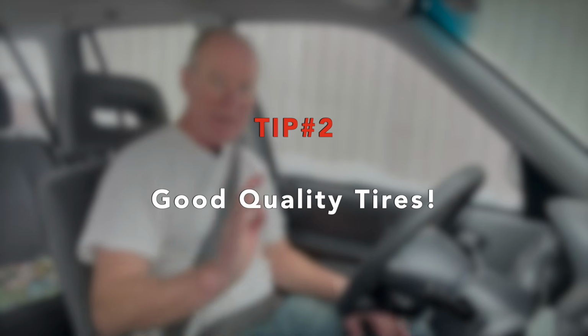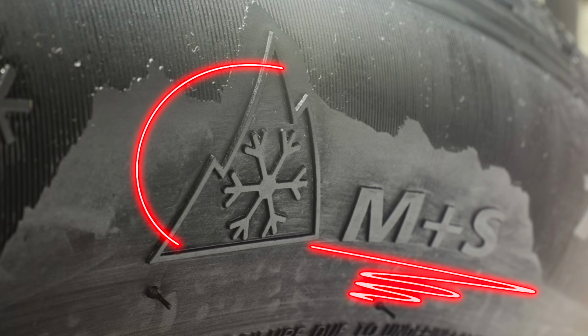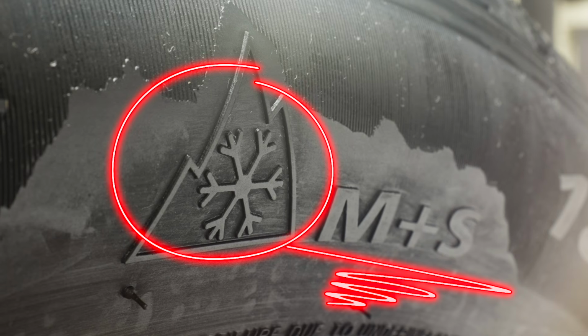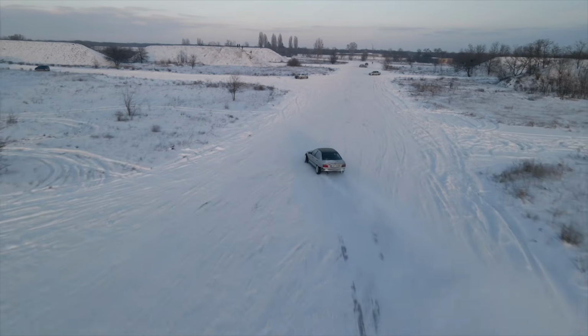Next tip, good quality tires on your vehicle, and I am not advocating winter tires. I'm advocating all-season tires that are in good nick. They have good tread on them, and they have either the M&S symbol, mud and snow, or they have the mountain snowflake symbol on them. Good tires with good tread are going to make all the difference for driving in the snow.